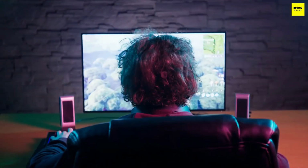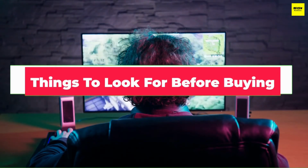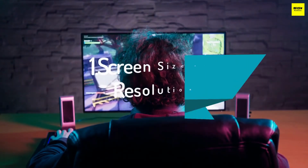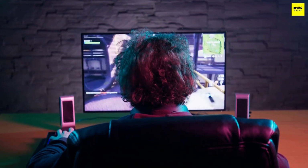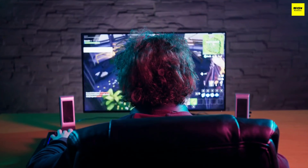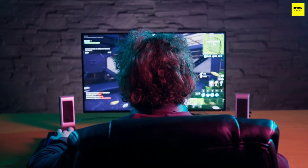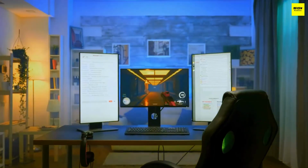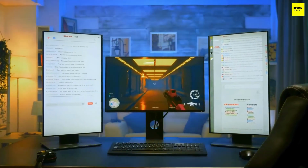Now that we showed you the best 1440p monitors under $300, let's talk about a few things you should look for before buying one. Number 1. Screen size and resolution. Often one of the first things that people think about when getting a monitor is the size, but the quality of your image is tied with that resolution. For most, a resolution of 1080p will more than suffice, especially for gaming, but for more detail, 1440p becomes ideal.